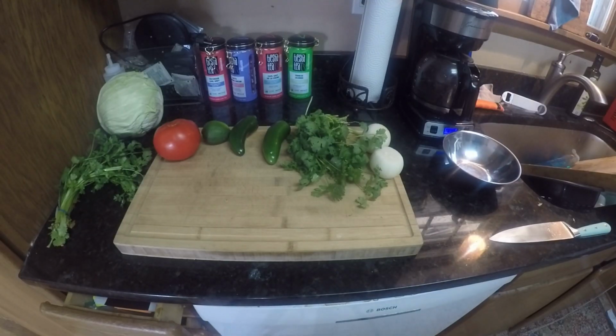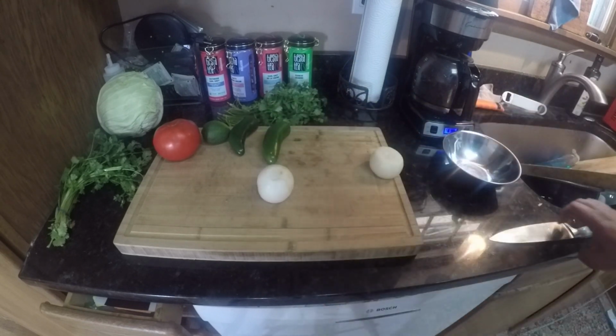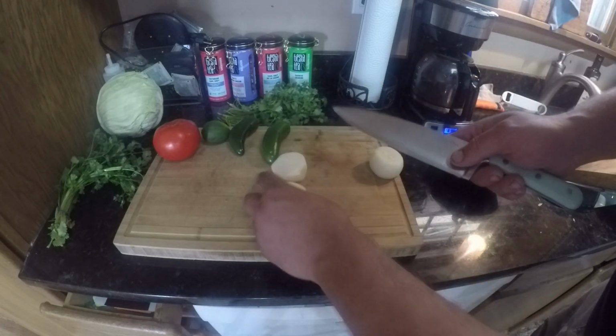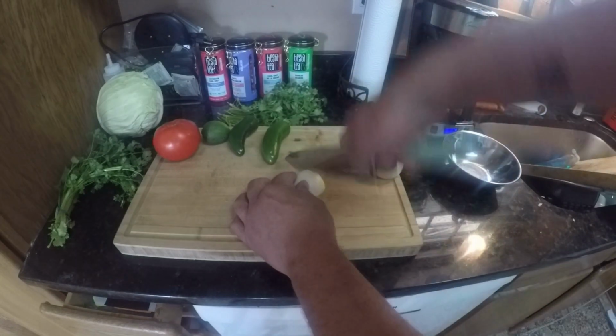Alright guys, we're back from the store, and I think I'm going to make some pico before I get my fish going here. Pico, super easy, great for fish tacos. The fish don't take very long to cook, so I like to get all my veggies ready first. So, make some pico.